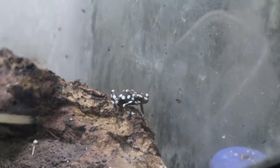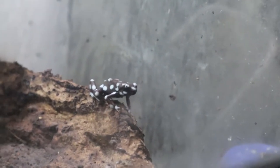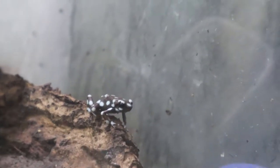So these are the Pena Blanca dart frogs. Really awesome brown with that. It looks white, but it's almost got like a blue hue to it. Really cool. They're going to stay a bit smaller. And something I really like, there's another one behind the cork bark as well. They blend in so well, but a beautiful frog.